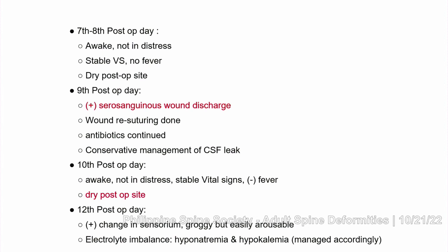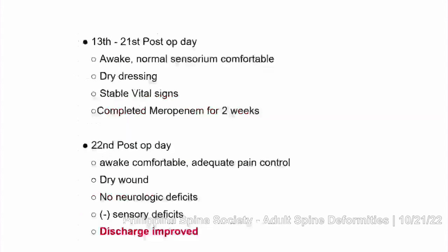So what we did was a local debridement, closed the wound, the fascia tightly, and then did a very good skin closure. So the following day, the wound was actually dry. And remember, on the 12th post-op day, the patient was groggy. We looked at electrolyte imbalance because of the acetazolamide, so the patient ended up with hyponatremia and hypokalemia. So we just corrected that.